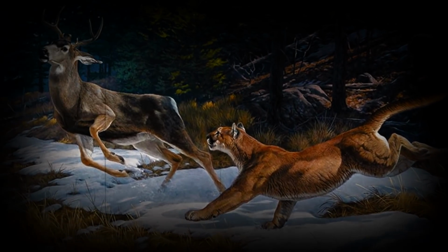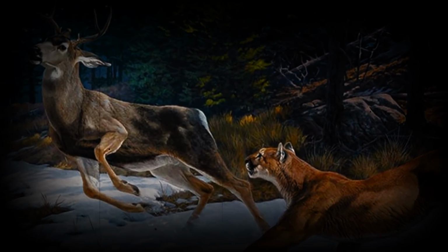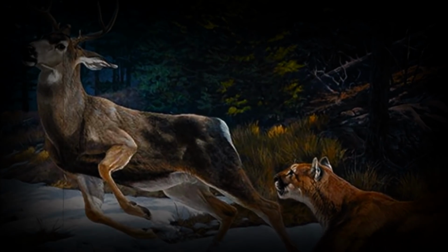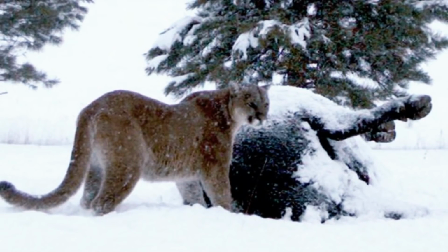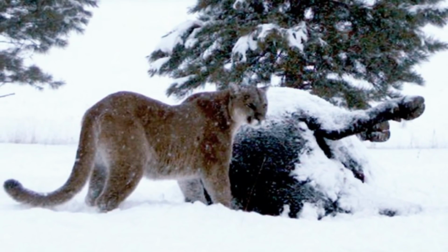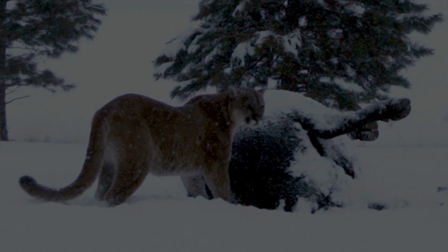A cougar is a peerless stalker and has the tools to lower the boom on even a large, strong, and gallant animal like an adult elk. Even though an elk will outweigh a cougar by about a 4-to-1 ratio, if the cougar gets on the elk's back or is able to take it by the neck, it kills the elk.